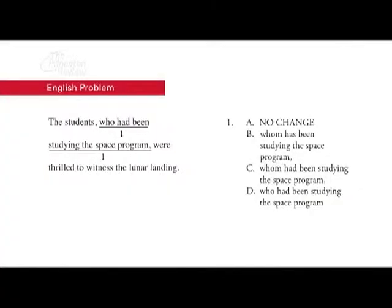The students, comma, who had been studying the space program, comma, were thrilled to witness the lunar landing. A, no change. B, whom has been studying the space program, comma. C, whom had been studying the space program, comma. D, who had been studying the space program.